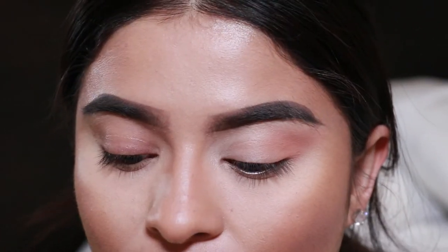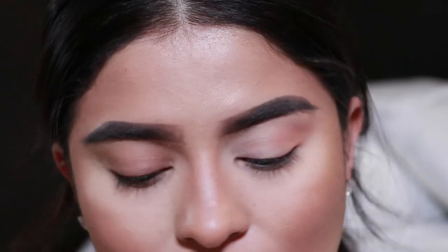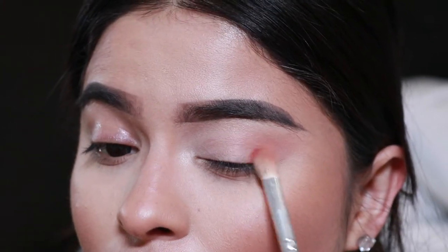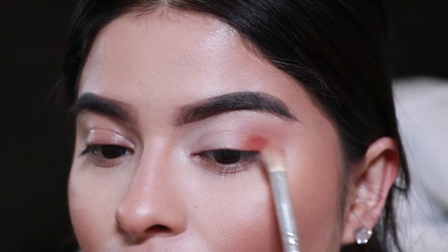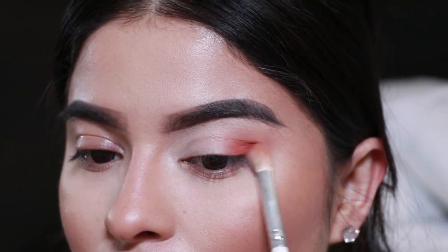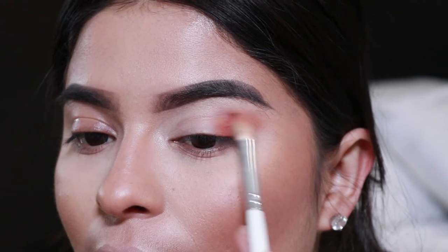So next, I'm going in with a denser brush, and I'm using the shade, I think it's Duchess. Cinnamon. Yeah, I think I'm going in with the shade Duchess. And I'm doing pretty much the same thing, which is just tapping it on my outer corner and blending it out. Kind of like a cat eye effect.